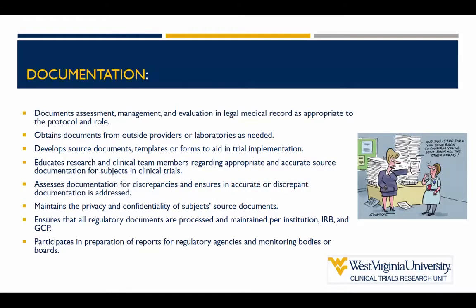Maintaining compliance, which is what we were talking about before. So documentation, you guys have been working in research for a couple of years. It's just heightened. If you don't write it down, it didn't happen. Make sure that you have all documentation of your primary source data, that you develop any source documents, and that you use templates or forms to aid your trial implementation. Make sure you educate all your team members, and that helps complete those data forms too. You can have a great form, but if nobody can understand how to use it, then it's not going to be collecting the right data.